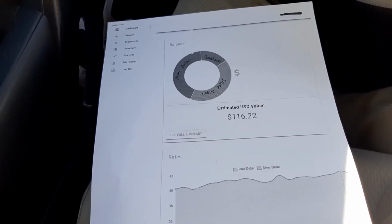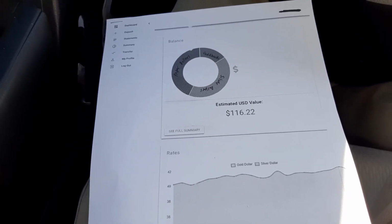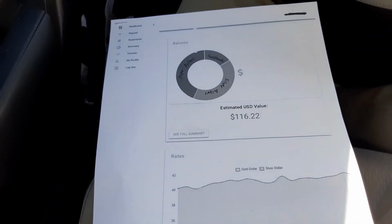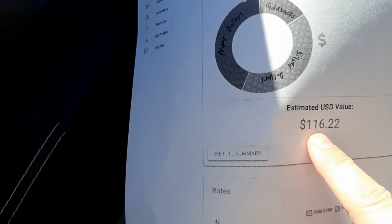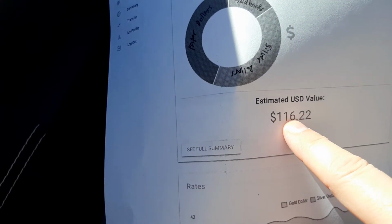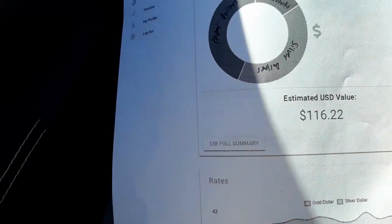It's something I was testing out to see if it's a possible good option, like I'm hoping to invest in silver and gold, and even goldbacks is also on here. So I've got a little bit of money. I can show you here. I don't have a ton in here. Like I said, I'm just dabbling in it, but I've got an estimated value of $116.22. Keep in mind this changes based on the price of silver, gold, and goldbacks combined, depending on how much you put in each one.